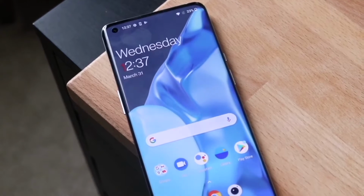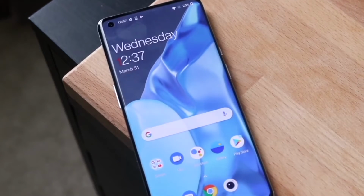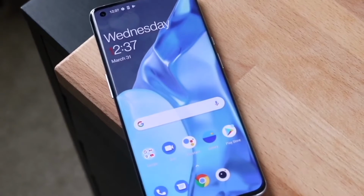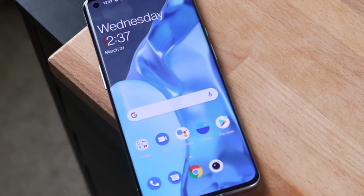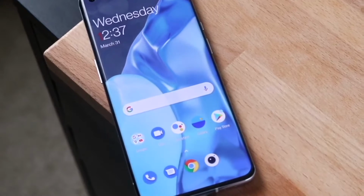You're getting a 6.7-inch LTPO fluid AMOLED display. It's a very, very good looking panel. And even up until this day, it still looks very nice. 120 hertz, 1440p, 1300 nits of brightness. It's definitely not the brightest panel of all time, but I will tell you, for a pretty basic panel, it's really not too bad, and I definitely do think it gets the job done for the most part.